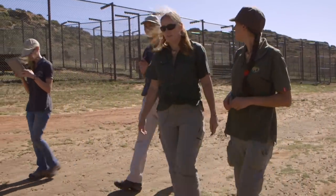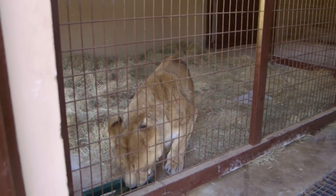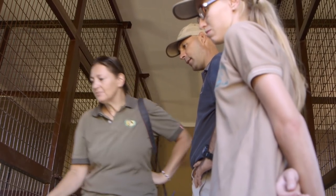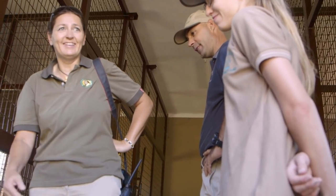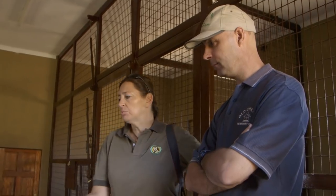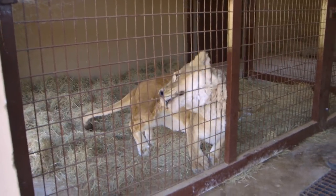Wildlife veterinarian Dr. Peter Caldwell is visiting Lions Rock in South Africa's Free State. Hello, Gypsy, and she's drinking water, which we don't really want her to do, but it's okay. It's too late. We'll deal with it. Hildegard has called him in to inspect several lions with special health problems, like Gypsy, a 14-year-old lion with dwarfism.